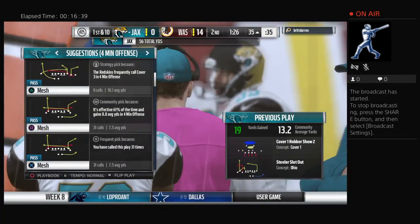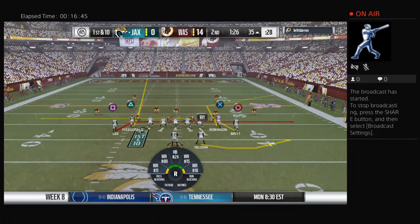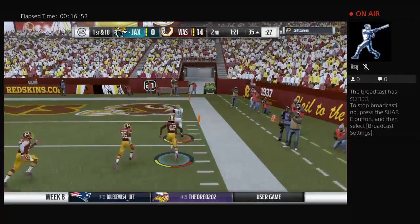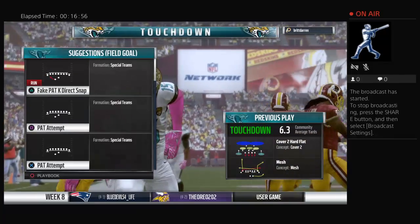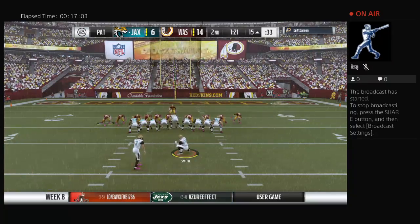Anytime you call man coverage against Larry Fitzgerald, you're really holding your breath as a defensive guy, because of his ability to run such precise routes and use that big frame that he has, that body against you. Touchdown, Jaguars. Allen Robinson, his 6th touchdown of the season, and the Jaguars are back within a score.